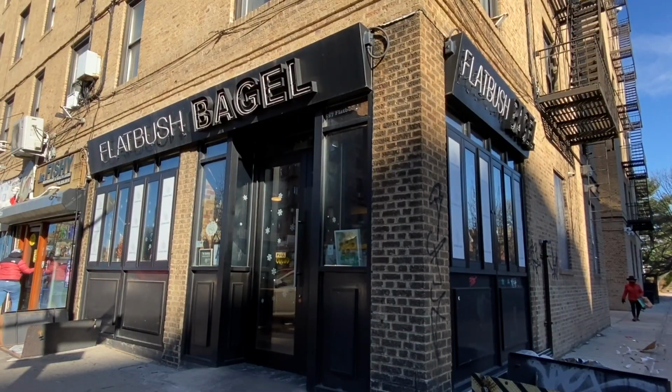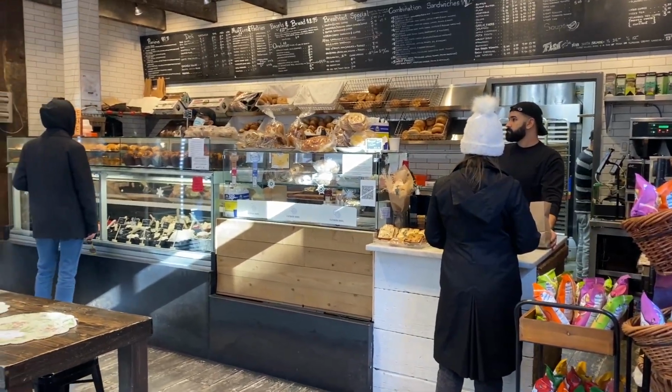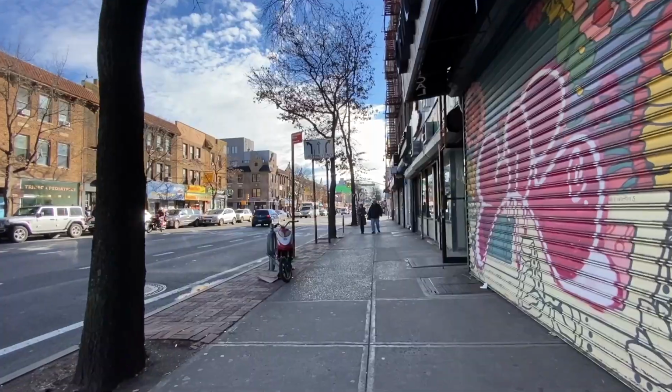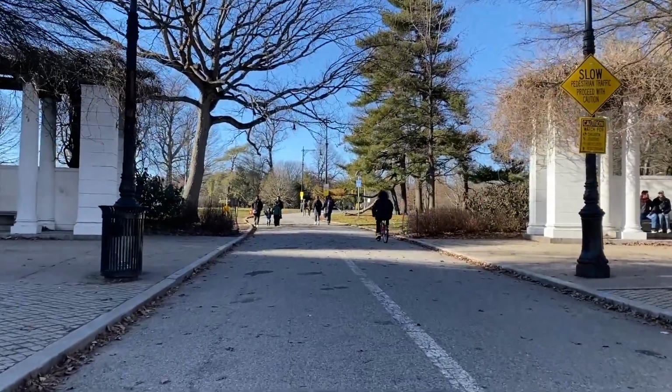I got my bagel at Flatbush Bagel in Prospect Lefferts Gardens at the corner of Flatbush Avenue and Maple Street. It was clean, spacious by New York City standards, and the people working there were super friendly. They had seating, but we opted to walk over to Prospect Park to try it instead.